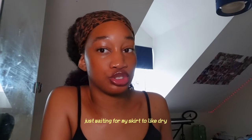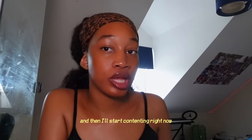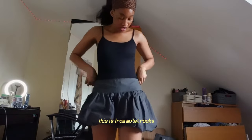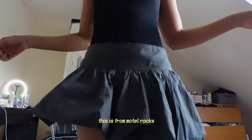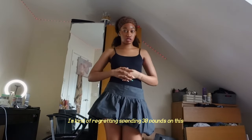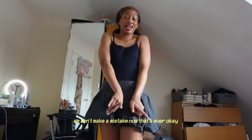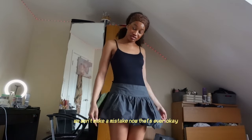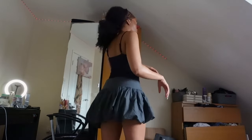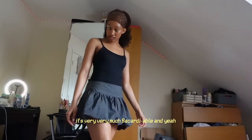Just waiting for my skirt to dry. And then I'll start content right now. Can you see my fit? This is from Motel Rocks. I'm not even gonna lie, I'm kind of regretting spending £30 on this skirt. I could have bought it from Shein, but it's okay. We move on. We will not make a mistake like that ever. Okay. And then we have this top as a bodysuit. It's very, very much Bacardi-able.